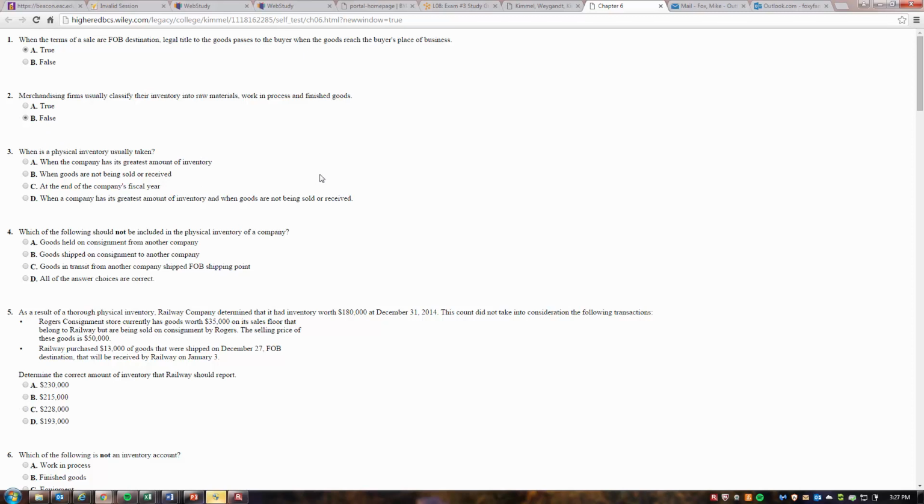Number 3, when is a physical inventory usually taken? When the company has the greatest amount of inventory, when the goods are not being sold or received, at the end of the company's fiscal year, or when the company has its greatest amount of inventory. And the answer is C, at the end of the company's fiscal year. That way you count up your inventory at the end of each year, and you can use the difference between the two, plus any purchases, to figure out how much you sold during the year, and match that up against what your books say you sold.